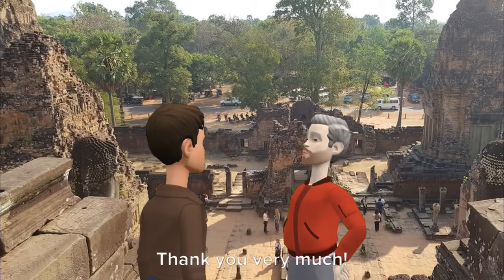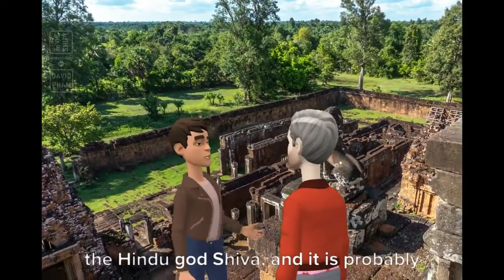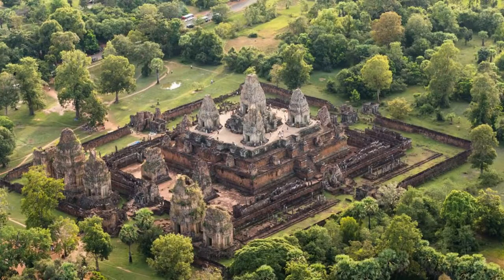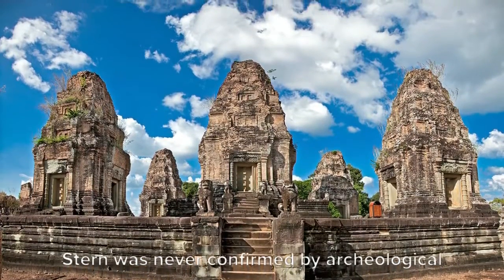Thank you very much. The temple Prerup was dedicated to the Hindu god Shiva, and it is probably located on a former Shivaite ashram, built by Yasovarman in the previous century. Perhaps it was standing at the center of a new capital city built by Rajendravarman, with the southern dyke of the East Baray as northern city limit. But nothing of the dwellings survived, and this eastern city hypothesis, by Philippe Stern, was never confirmed by archaeological discoveries.